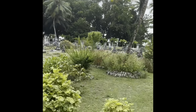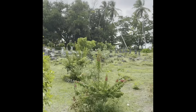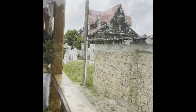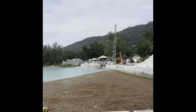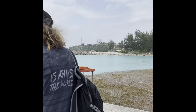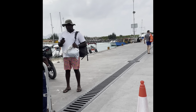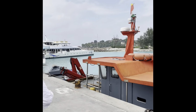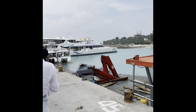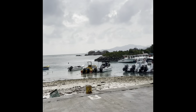Old cemetery. Bye-bye, La Digue, with the extremely blue water. We need to take now two ferries and get back to Mahe Island and end of tour.